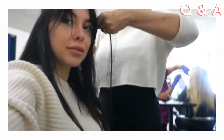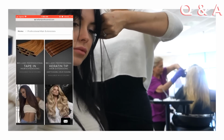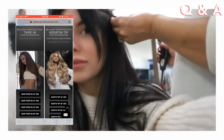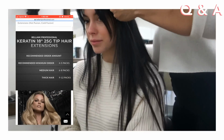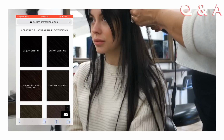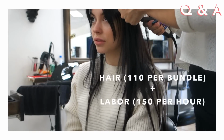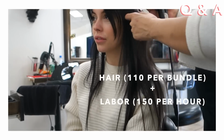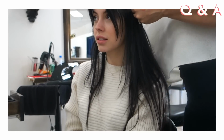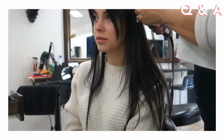When you come in here, we order your hair and you pay for it. For hair, you can see all prices at BellamiHair.com. They start from 16 inches to 22 inches, and it gives you the exact price, including taxes. Once you come into your consultation, we order the hair, you pay for your hair, and for the installation, I charge starting from $150 an hour. It takes an average of 4 to 6 hours, depending on how much hair you have. If you have a little bit of hair, less, and then it just goes up from there.